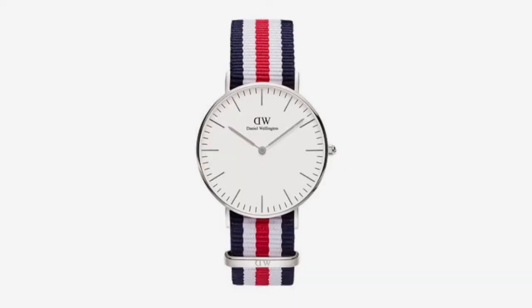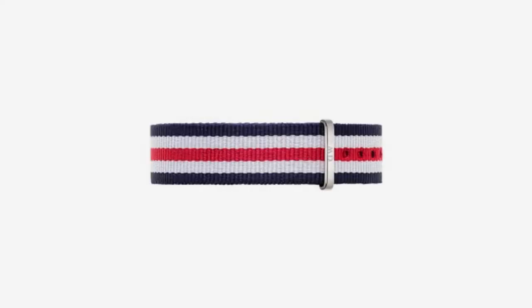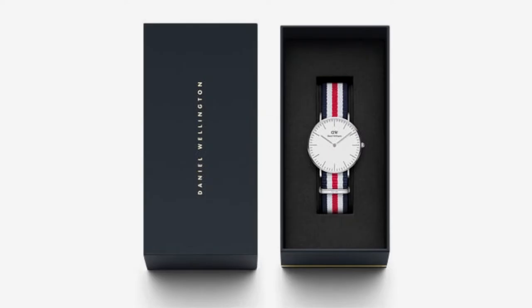Next thing on my list is a NATO or a leather strap watch. Strap watches are actually very sophisticated when it comes down to style. It kind of emphasizes something a little different than usual. So I know Daniel Wellington has good strap watches. I know a few other companies, Fossil has good strap watches. So look for something that actually can emphasize your own style within strap watches.